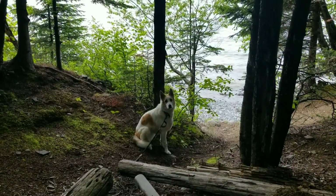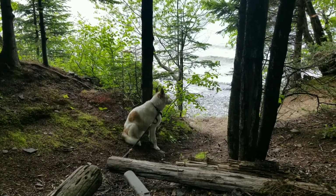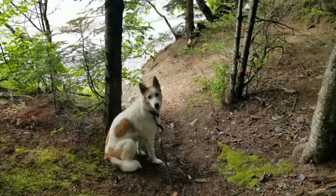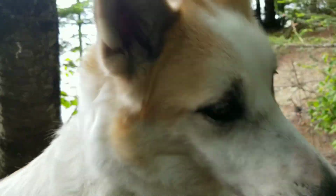She's been doing this for a while. She just comes up, she nudges me, and then she goes and stands over there. I know what you want. Okay. Oh, buggy on your snout.